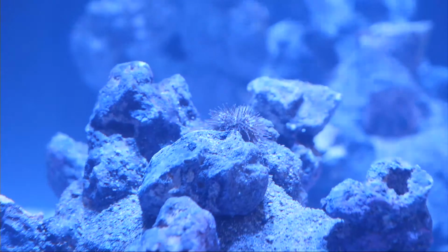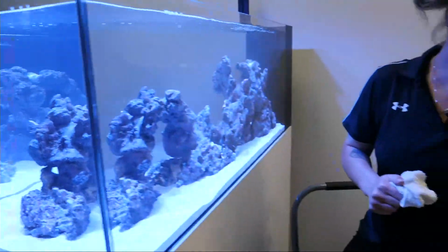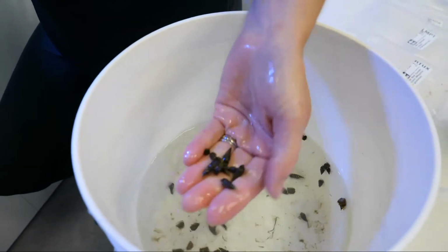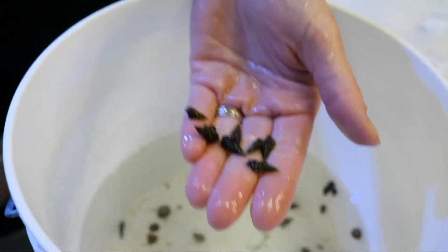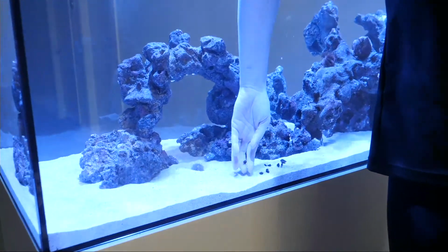And then the other ones, I don't know if you're going to be able to see too well, because you have Ora snails. These are these little guys here. These are great because they do rock, sand, glass. They kind of go everywhere. They don't get real big. And then I'm just going to go ahead and lay them around on the sand.